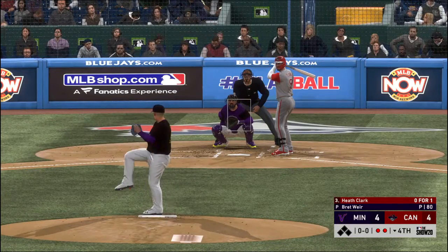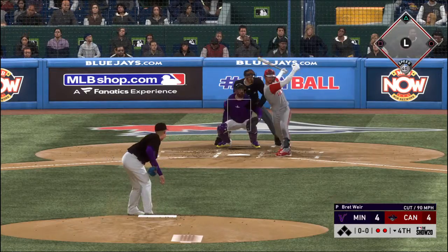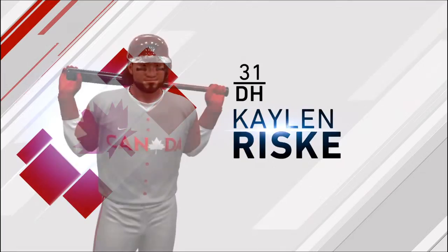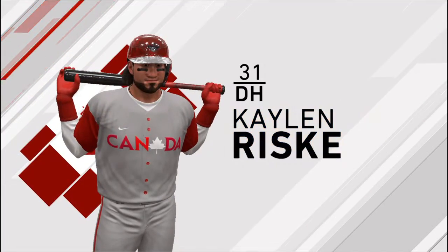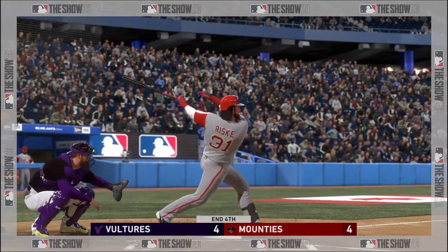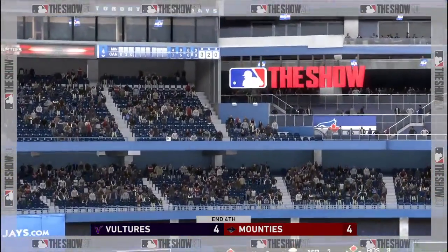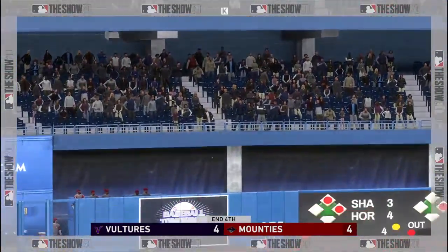He's ready. Here's the first offering. Line shot to third, and the side is retired. But the big blow of the inning comes right here, a 3-run home run. We played 4, and we are tied 4-4.